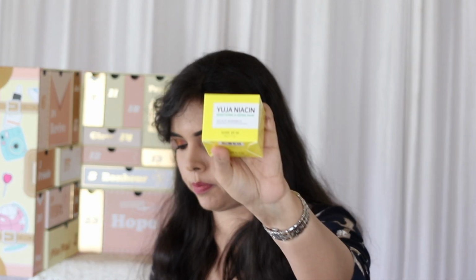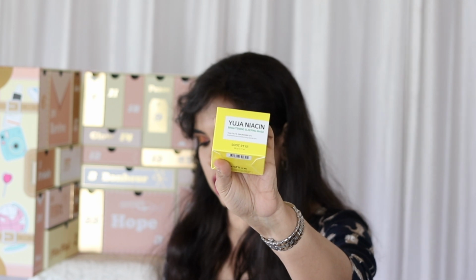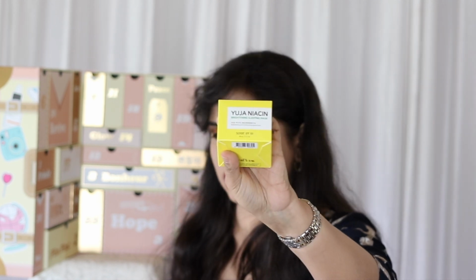Yuja Niacin Brightening Sleeping Mask containing Yuja 70.5% and niacinamide 5%. People, this is 60 grams, retailing at $18.90. In addition, it also contains arbutin and glutathione, making it a brightening product. The only little problem is that it contains biotin.